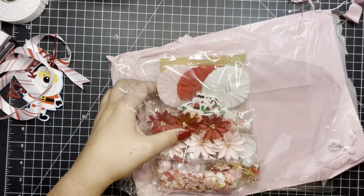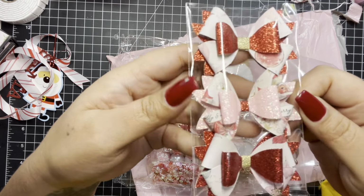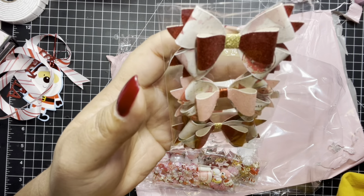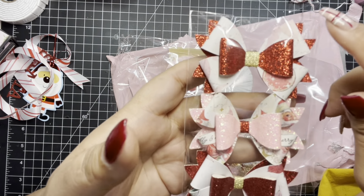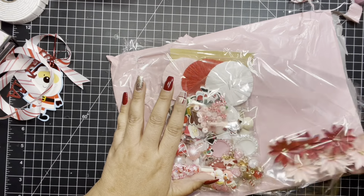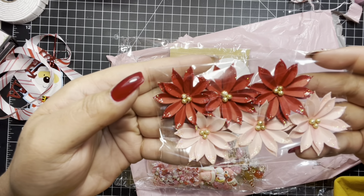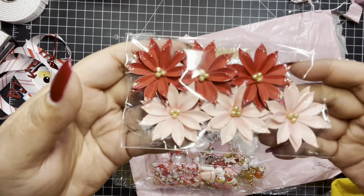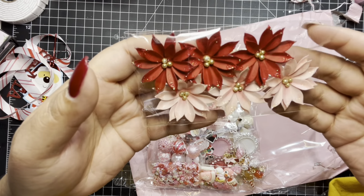I guess I'll just take them out one at a time. Here is the bows that go with the collection. These bows are pretty. Really pretty bows. I think that's the old bride bow from my creative time. And then she made some of these Christmas flowers. I don't know if they're poinsettias. I don't think so. But those are beautiful.